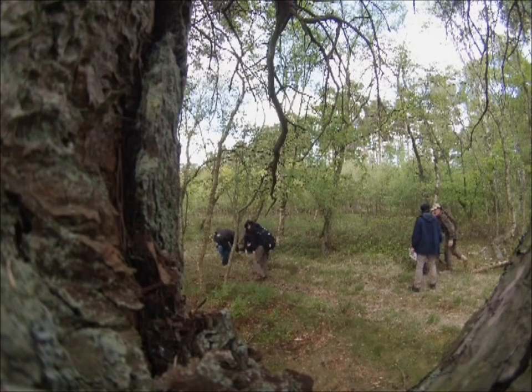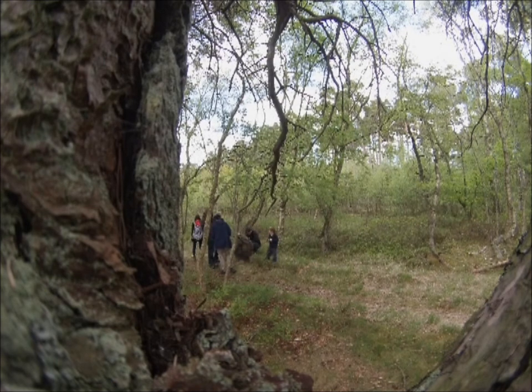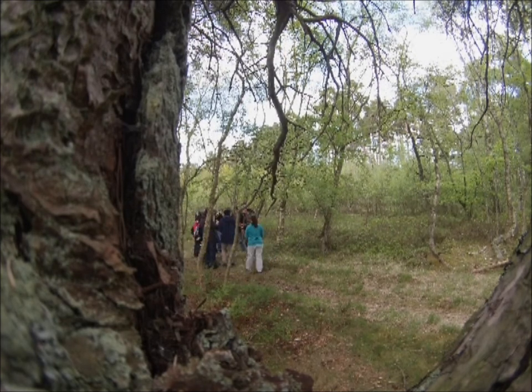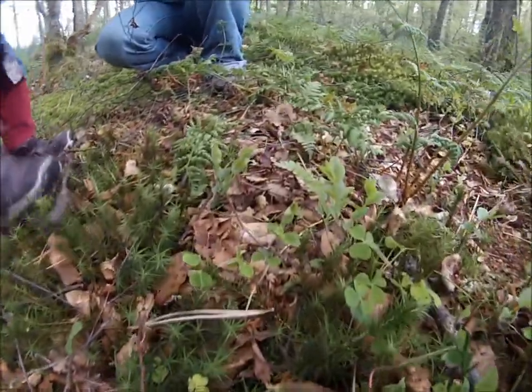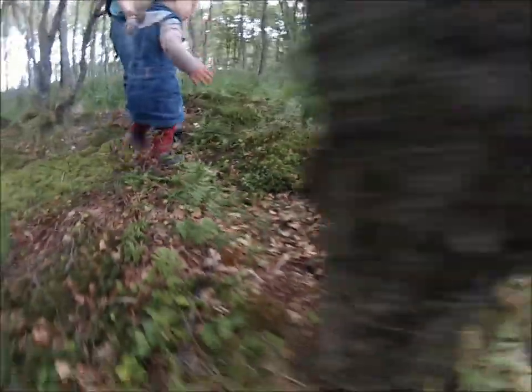And we did a presence or absence trap earlier on, and we found bank voles, field voles, shrews and wood mice. So it's a really good site for small mammals. Leave him alone now because he's trying to find a nice safe place to hide. Bye bye, Froggy. Bye bye, Froggy.